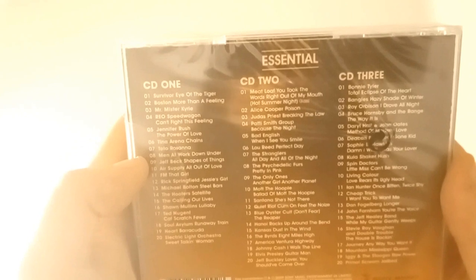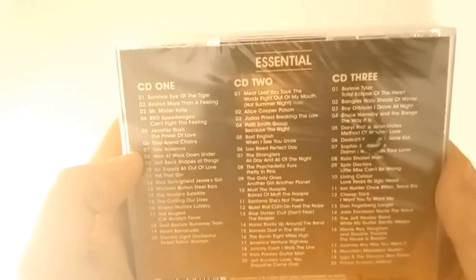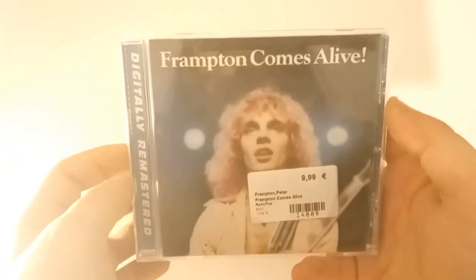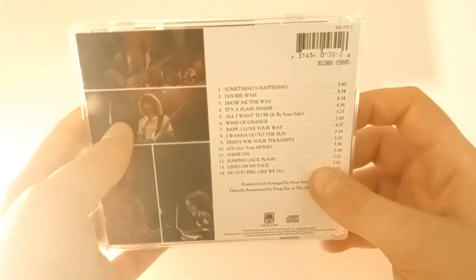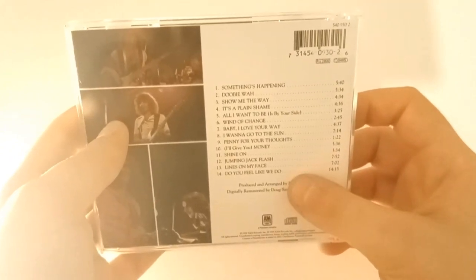Air Supply, All Out of Love, one of my favorites. Yeah, this is great. Peter Frampton, Frampton Comes Alive. Peter Frampton's one of the greatest guitar players out there. And Do You Feel Like We Do? One of my all-time favorites. Oh, Long Live Peter Frampton.